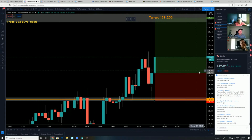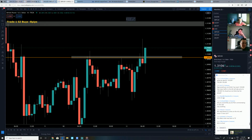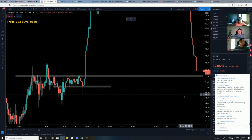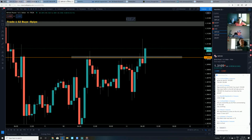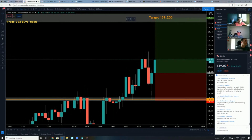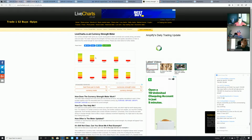Look at GJ. Yeah, GJ's going to go to 139.200. I mean, even if you just take a buy and just go about your day, have a sandwich, go to the washroom, whatever, come back in an hour and we'll be at 139.200. Looks like GJ will also continue moving up over here. Let's take a look at the currency strength indicator here for fun. Oh, look at that. The pound is getting stronger over here. Yen is getting weaker.